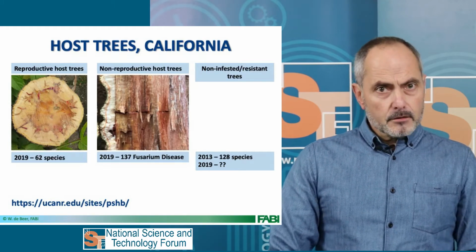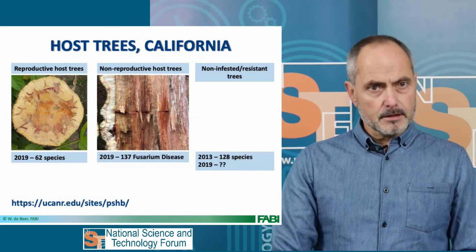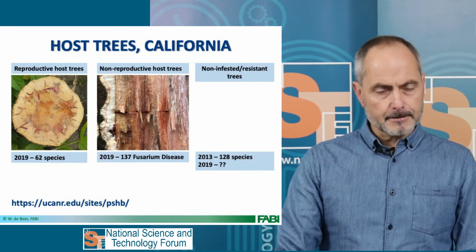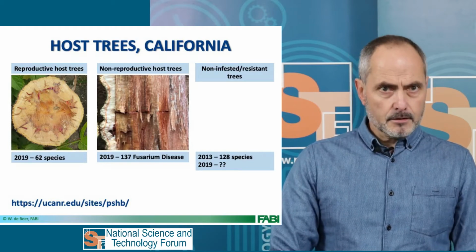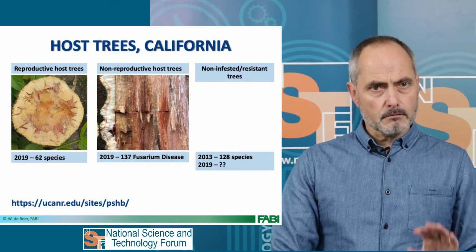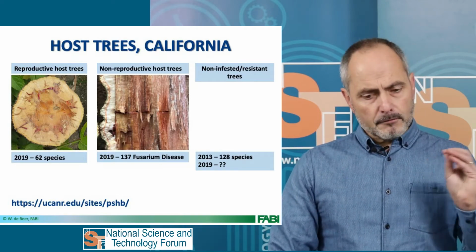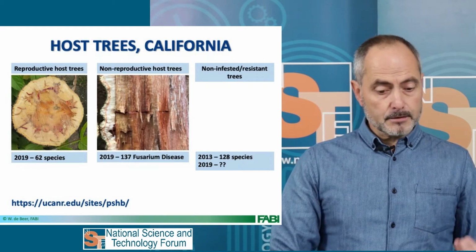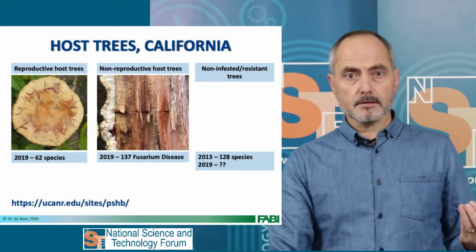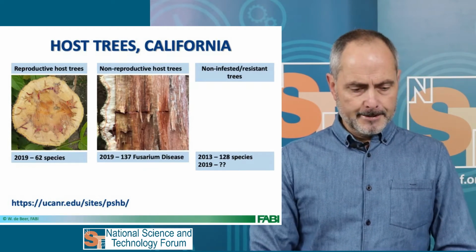Now in California it really caused a lot of damage, and there's quite a substantial body of research that has been done in the States. Here you can see a link to the Californian webpage. On that page of the University of California, you will find updated information of the outbreak in California with living maps, but then also important lists of tree species, and we refer to these as host trees.